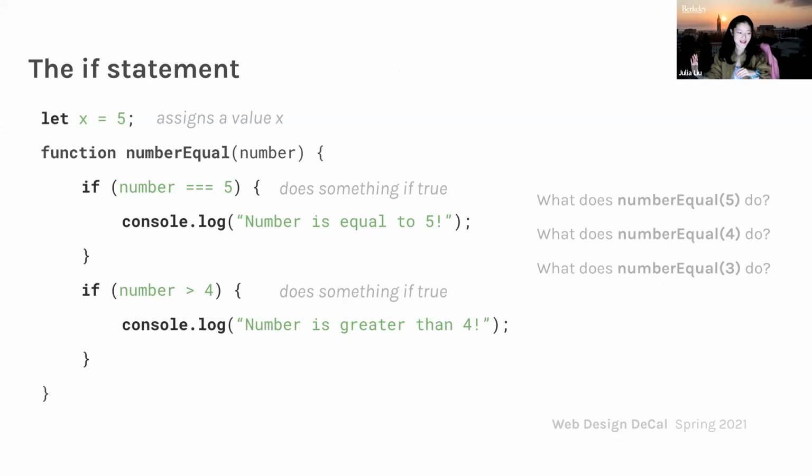Okay, since no one has typed anything in the chat, I'm going to walk over it myself. For the first one, when we call number equal on 5, we pass in 5 as the number here, and we compare it with the number 5 in the first condition statement. 5 is equal to 5, so console.log prints number is equal to 5. Then we move on to the second statement, which is if number is greater than 4. 5 is greater than 4, so it also console.logs number is greater than 4.